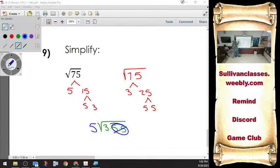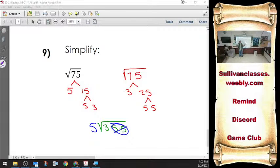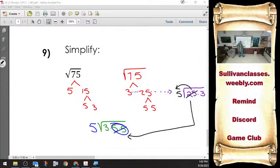Alternatively, if I came all the way back here, since it was 3 times 25, I could have written it as 25 by 3 like this, and then take a 5 out that way. They're both the same thing. 5 square root of 3. It doesn't matter which way you do it. Okay? Use the method that works for you. All good?